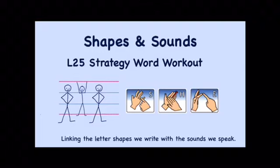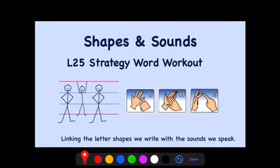Hello again, and welcome to our strategy word workout, where we have two new words. She, a little word that is spelt like a syllable. S-H-E are the letters that we use. And you can either use arm actions that are reminders of where the letters sit on a handwriting page, or finger spelling actions, like you can see here.